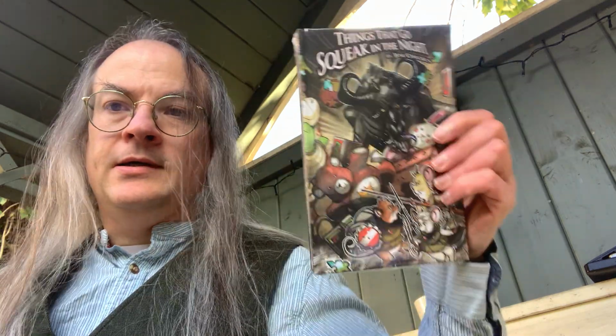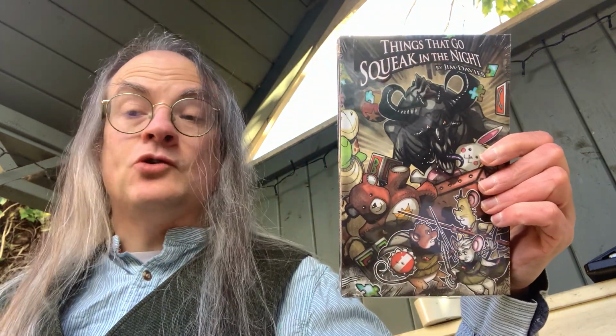A parcel to continue unboxing. So what I'm going to pull out of here is this, which is Things That Go Squeak in the Night. Squeak is a clever and accessible game.